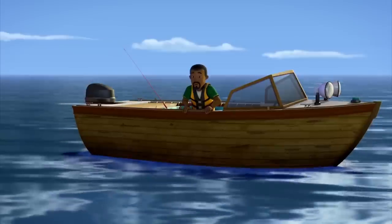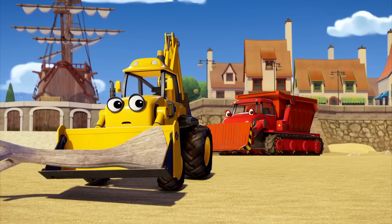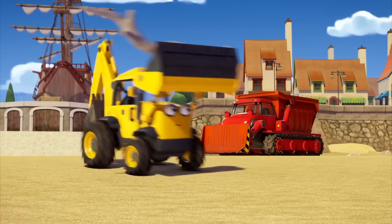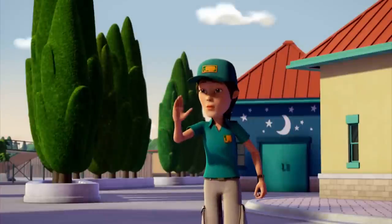Huh? Driftwood. You could make something interesting out of that. A garden decoration, or a fence post, or a... It's just more trash, Curtis. Huh? Here, Muck. Hi, everyone.